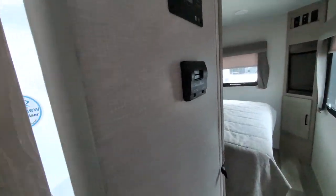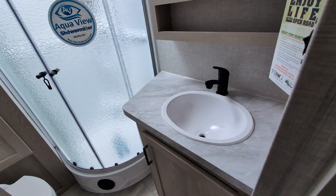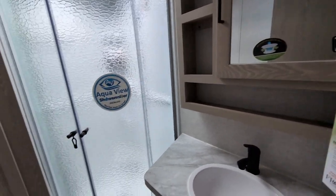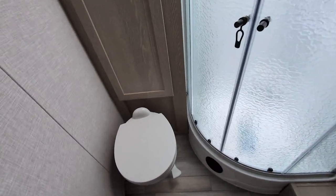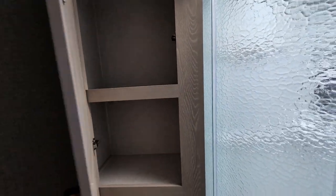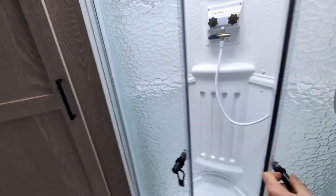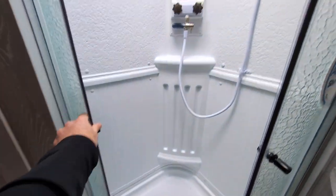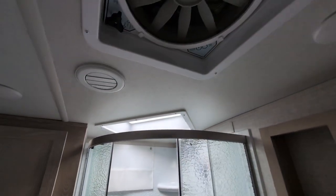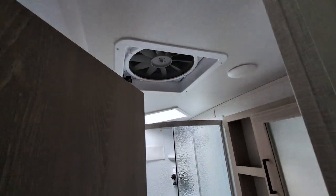We come back to the bathroom. We've got our sink with storage below it. We've got our medicine cabinet, and then we have our toilet, of course, and a cabinet here for all of your towels and toiletries and stuff, with a beautiful neo-angled shower right here with a nice skylight, and I talked about that Max Air vent right there.